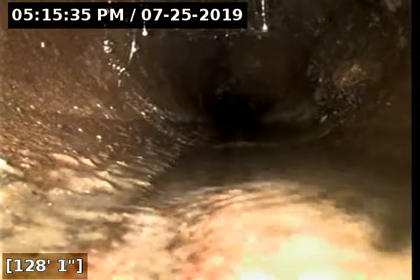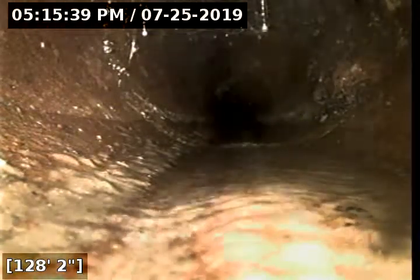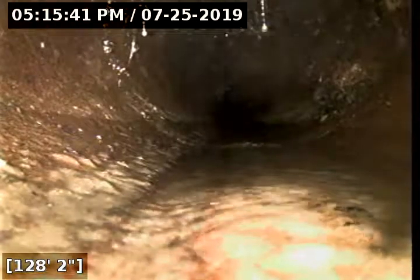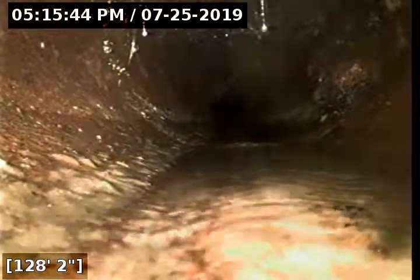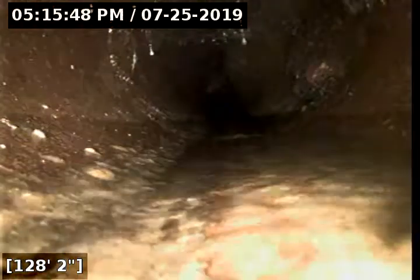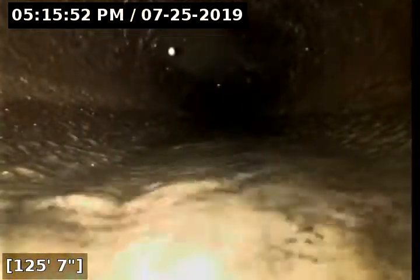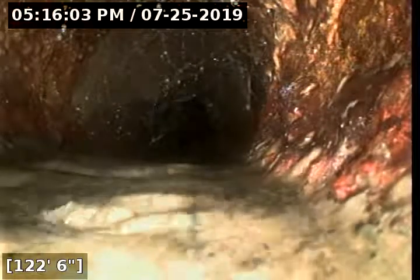Once again, we are working our way back from basically the middle of the street back to the house. So you can see here on the right-hand side of the screen, at the joint of the clay pipe, there is root intrusion present. However, it's not causing any blockages at the time of inspection. You can see the water has been turned off but is still heading towards the city sewer.